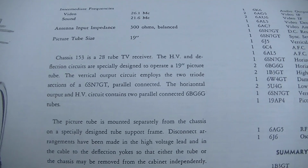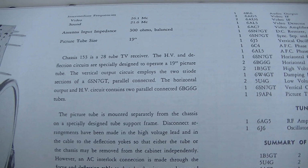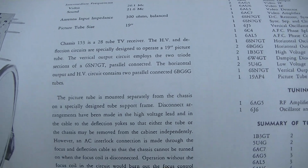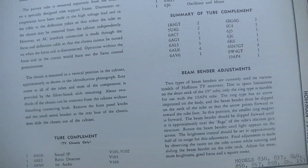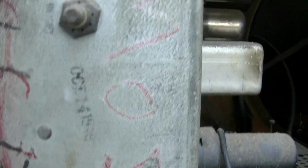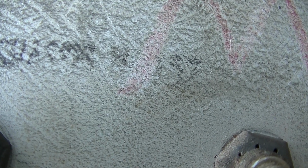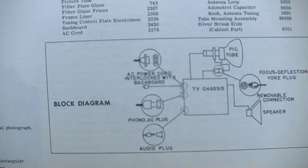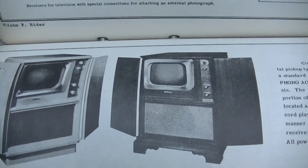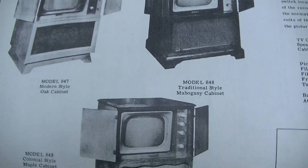153 is a 28 tube TV receiver. The high voltage and deflection circuits are specially designed to operate the 19-inch picture tube. I'm not going to read the whole description. Anyway, that's a chassis 153. And if we look here, it could be 153 or 157. I don't know. I can't really tell. There is a 157, but they look a little different. They're a rectangular tube set. I think it's a 153.